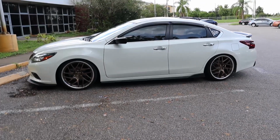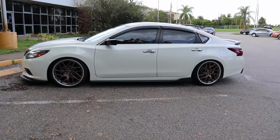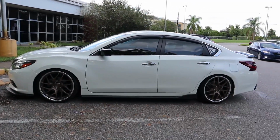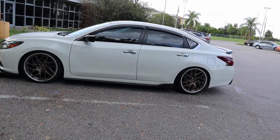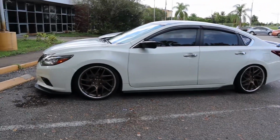They are directional tires, and I don't know when it happened, but the two in the front were switched, so the direction was off. I've been meaning to get it switched ever since, and I just kept forgetting, and he just hooked it up while he had the car, so I definitely appreciate that.